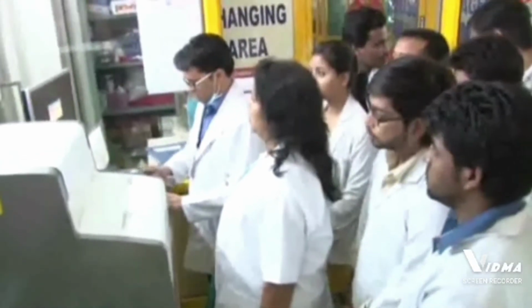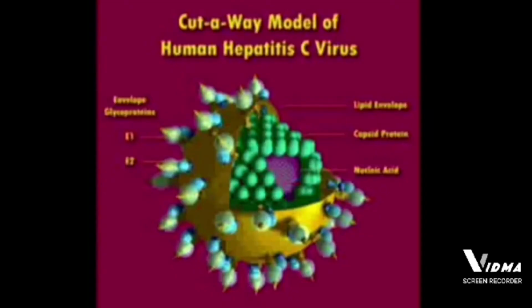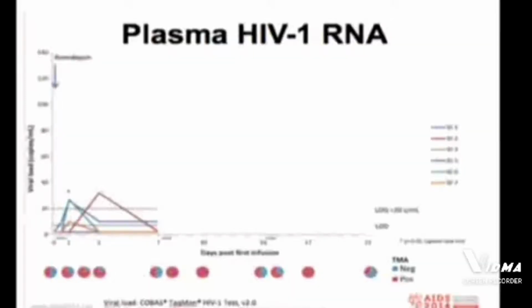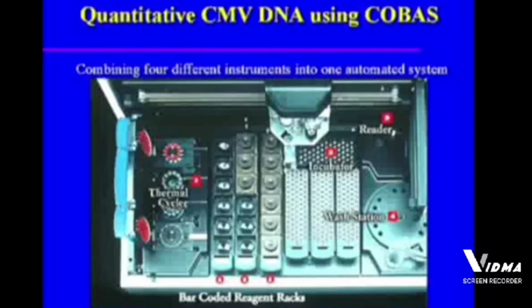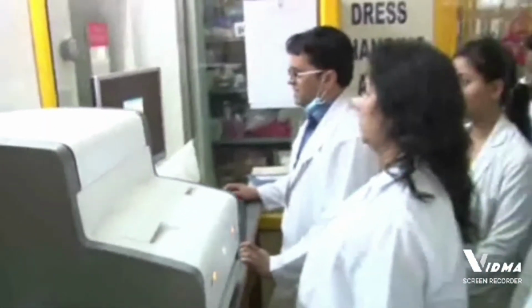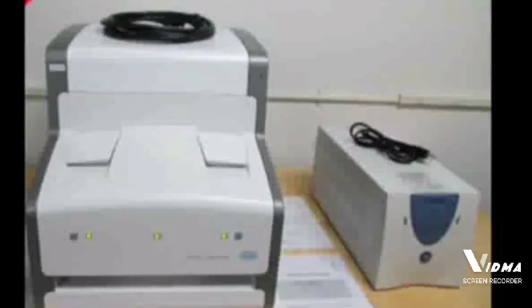Then we also have the Roche Cobas TaqMan 48 real-time PCR machine, which is an IVD, FDA and CE approved instrument for the molecular characterization of various pathogens, which includes hepatitis C virus RNA quantification, hepatitis B virus DNA quantification, HIV type 1 RNA quantification, CMV cytomegalovirus DNA quantification, etc. The results obtained from this machine are highly accurate, reliable and rapid, as Roche is one of the approved instruments worldwide, especially utilized for viral load monitoring in patients.